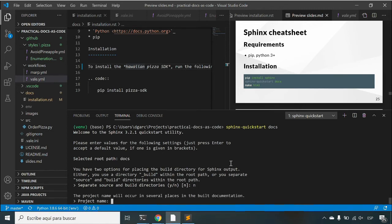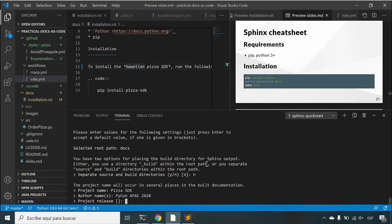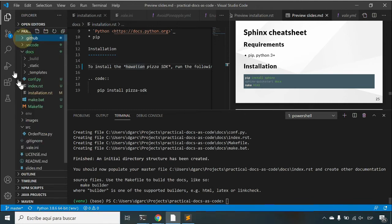We are going to put Pizza SDK as the project name. The author name for this could be PyCon APAC 2020. For the project release, you can use any version number that you prefer. And of course, in this case, the project language is English. So now that I have pressed enter, we have seen that we have created some new files.